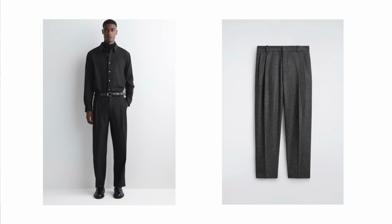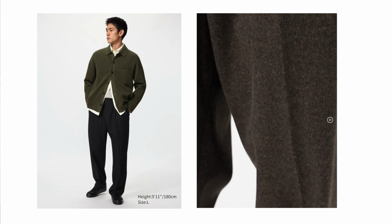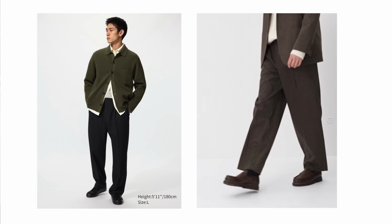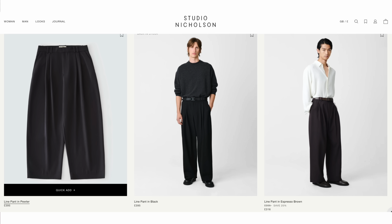Carhartt have absolutely loads of variations of woolen pleated trousers at the moment, from slim to regular to oversized barrel versions, so take your pick. Uniqlo's viral wide pleated trousers also come in a woolen-like version if you're looking to spend a bit less but get the same look. And then Studio Nicholson have some absolutely stunning ones in their collection, although you will have to pay up for them.